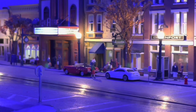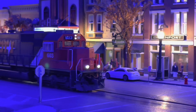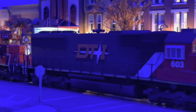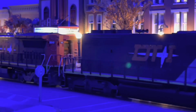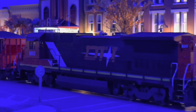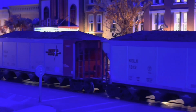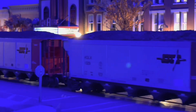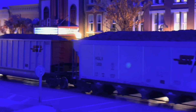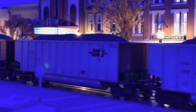That night, we catch a northbound coal drag powered by SD60 603, SD40-2 446, and B39-8 number 800. This coal came from the Virginian, a long-standing partnership left over from the Ford years. Coal from the Virginian moves north at Ironton and at Gallipolis via Conrail.